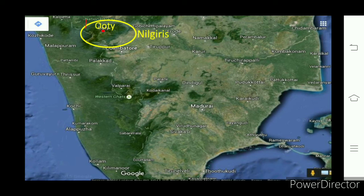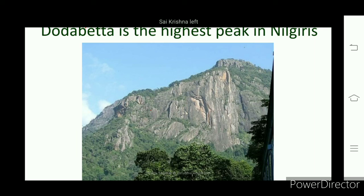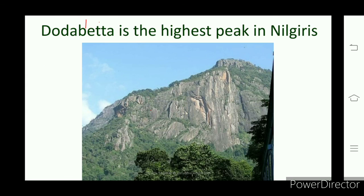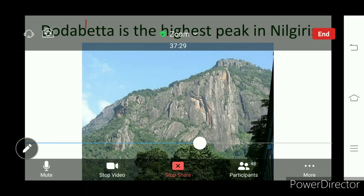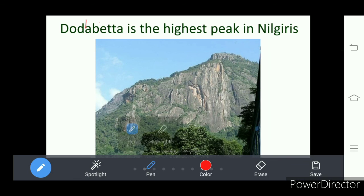So Western Ghats are called by different names in different regions. Look at that. The highest peak in the Western Ghats is Dodabetta. What is the peak? It is Dodabetta. In the Western Ghats, Dodabetta is the highest peak. Its height is 2637 meters. How much? 2637 meters height it is.